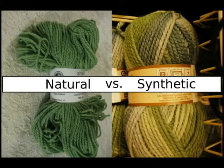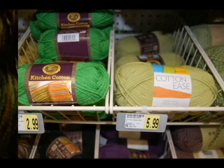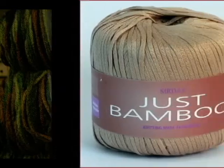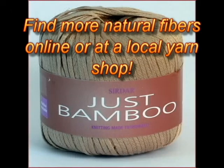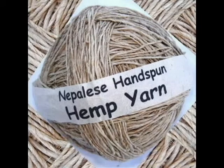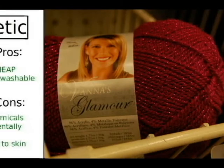Now let me stop and talk a minute about the two types of yarn fibers, natural and synthetic. In local craft stores like AC Moore and stores like Walmart, you'll find a few natural fibers, especially cotton yarn, which is really popular, but they sell mostly synthetics or synthetics blended with other fibers. Natural fibers like cotton, wool, bamboo, alpaca, and hemp are made from natural ingredients such as plants or animal hair. Synthetic fibers are man-made materials made from chemicals.